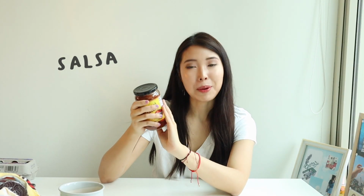Every once in a while, I'll pick up salsa. This one is a fire roasted tomato salsa with no salt added. It's really flavorful, not expensive, and it's super low calorie. A serving of this is only 10 calories. So even if you were to eat this entire can of salsa, which I don't think anyone would do, that would only be 150 calories. I'll throw some salsa into my stir fries, or I'll use them as a pasta dressing.